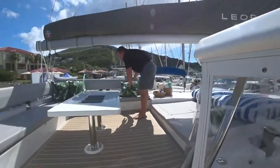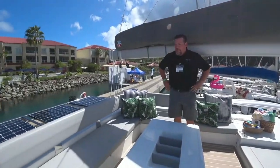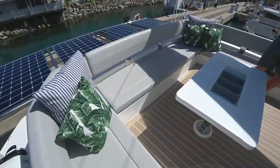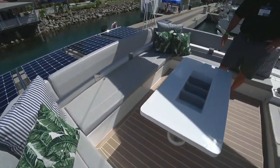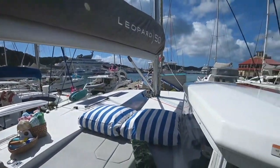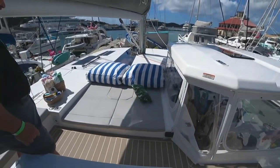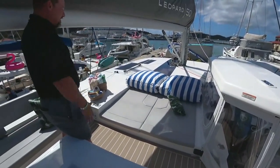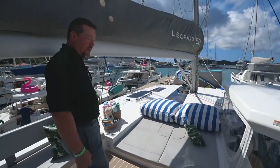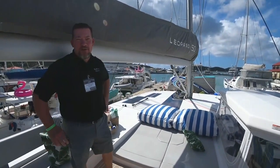Up top here, we've got seating for at least 10 or more people, and we can move the boom out of the way and make plenty of room for sundowners. There's a spot to lay out here and get a tan or just relax and take a nap in the afternoon sun, and plenty of deck space to roam around. But this is its own little area to converse and have fun with friends and drinks.